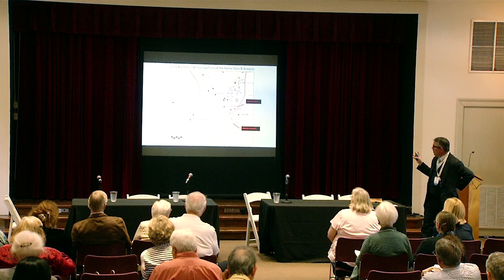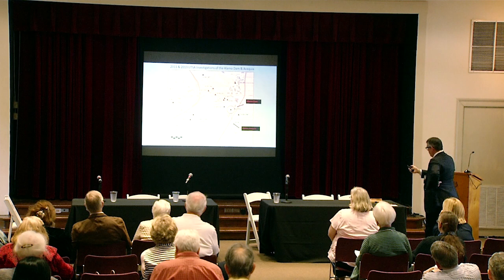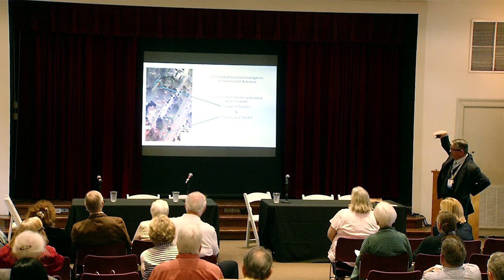The triangles represent recorded archaeological sites, both historic and prehistoric. The Alamo Dam and Alamo Acequia are shown there, and of course the Upper Labor is there on that side. You can see the Woody Museum buildings. So again, we're looking from above at the Woody property, and you can see the Pioneer Museum.